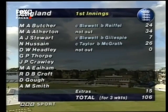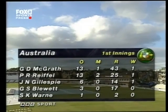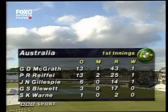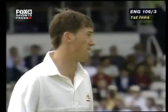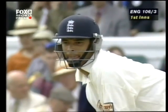The 3 men out: Butcher 24, Stewart 7 and Hussain 26, with Atherton unbeaten on 34 and Headley yet to get off the mark. 106 for 3 in the bowling figures for the Australians. A wicket each for McGrath, Reiffel and Gillespie. Blewett bowled 3 overs of medium pace and Warne 1 of leg spin. Didn't seem to be a great deal of spin there, nor any great amount of pace. We join play now with Glenn McGrath, the bowler. He's bowling to Dean Headley, and so far, no runs on the board.